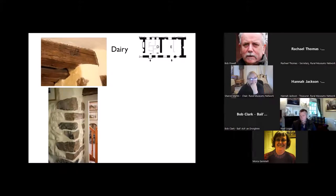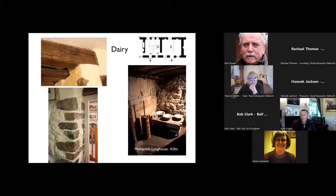Going downhill, down steps into the dairy area, again we see very crude walling, but we also see bolts of timber set into the wall for nailing perhaps a door frame to. And we see here that the longhouse at Morlanic has the same kind of dairying utensils as we saw at Auchendrain. And again, the dairy area here would have had much the same kind of work being done in it.